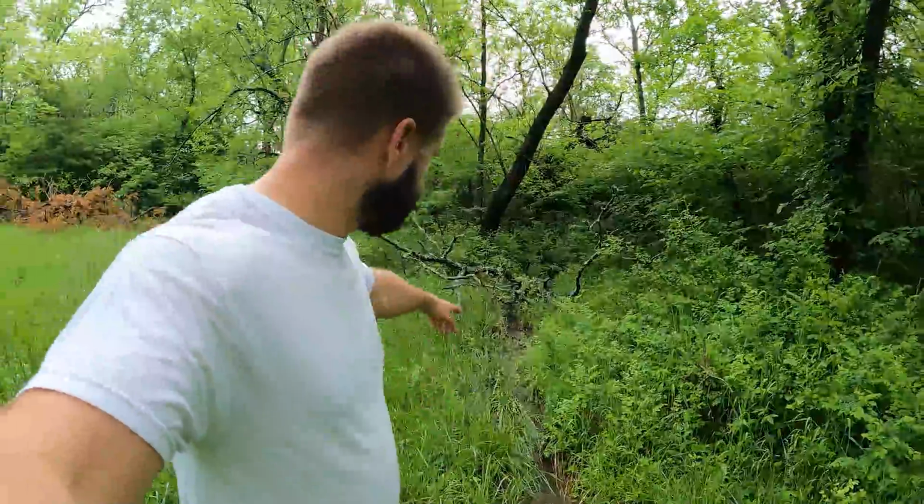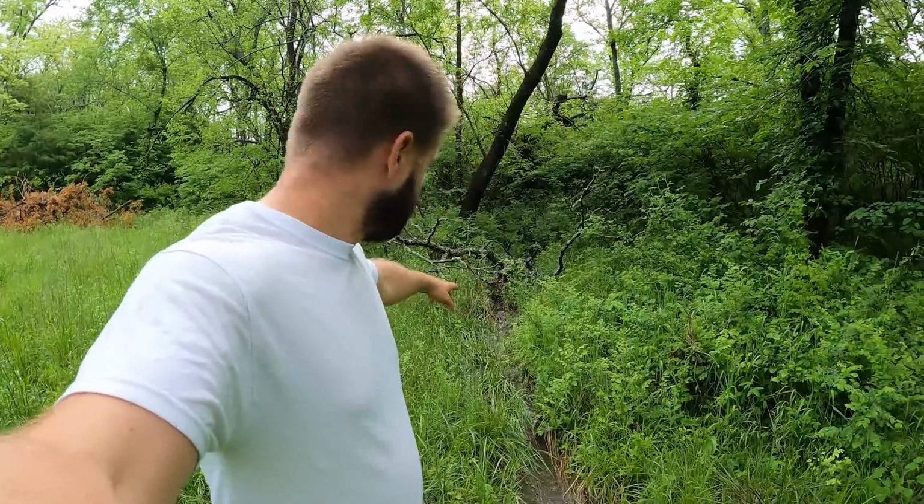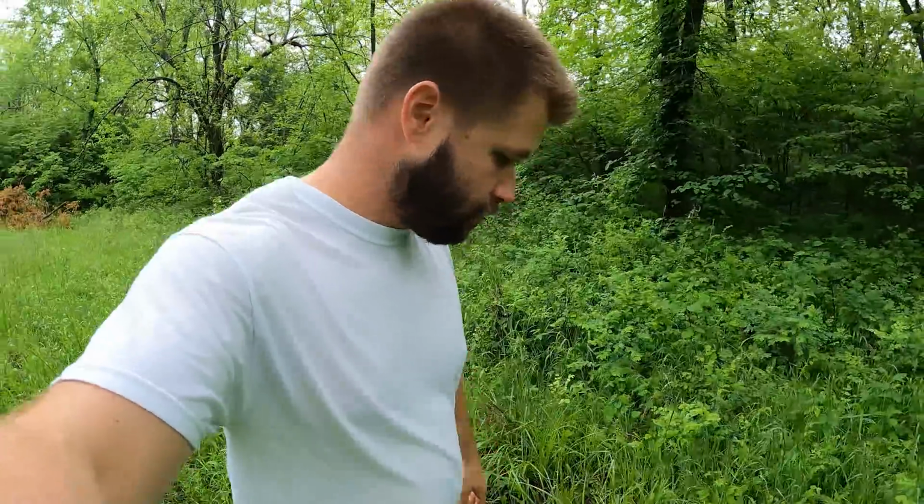Let's go see how bad it is. I missed it off camera. Big old turkey flew up as soon as I got into the woods. He was pretty big. See areas like this here. This never even runs. Just everything is just washing. That's like a foot deep.